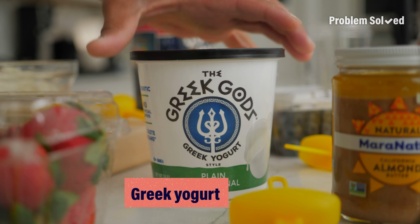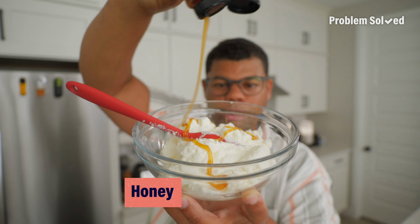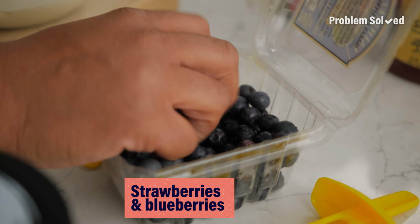You just need some breakfast staples. I'm gonna start with some Greek yogurt. Sweeten things up with a little honey. Smooth it out. Always give a little taste to make sure everything's delicious. A little tart, just the way I like it. Keeping it pretty standard, just some strawberries and blueberries.